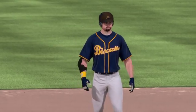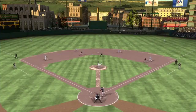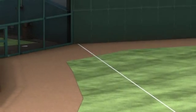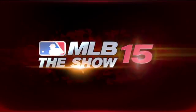Well, time for another old baseball cliche. It's a game of inches. And it was on this ball. Take a look at how close this is to the foul line. This is not a fair ball by a whole lot, but I guarantee you he'll take it. He pulls into second with an RBI double.